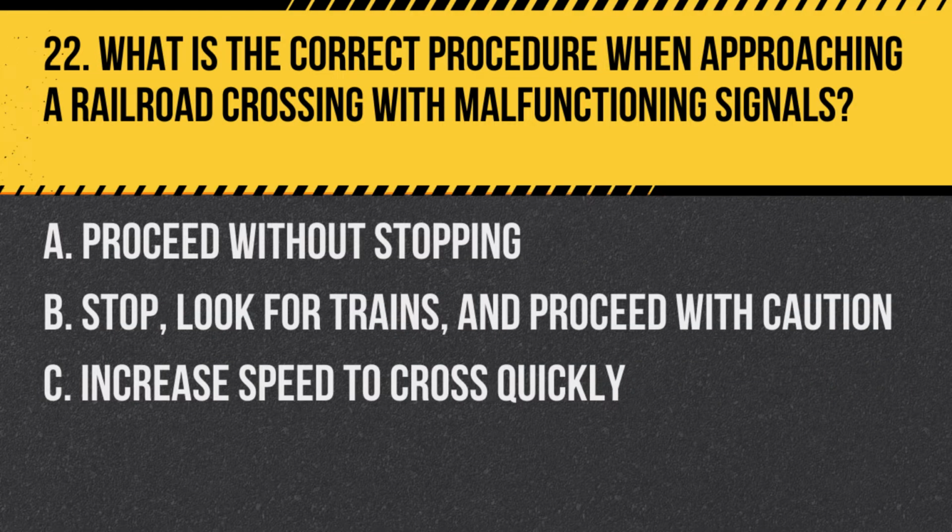Question 22. What is the correct procedure when approaching a railroad crossing with malfunctioning signals? A. Proceed without stopping. B. Stop, look for trains, and proceed with caution. C. Increase speed to cross quickly. Answer. B. Stop, look for trains, and proceed with caution. If railroad signals are malfunctioning, stop and look both ways for trains before crossing carefully.